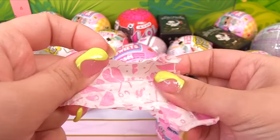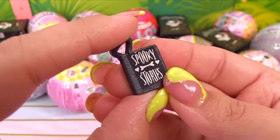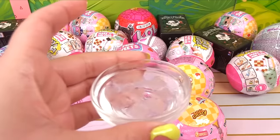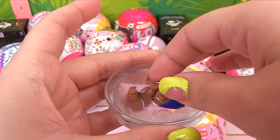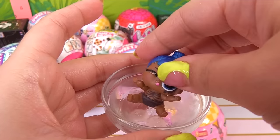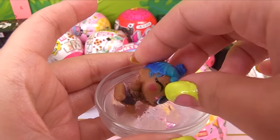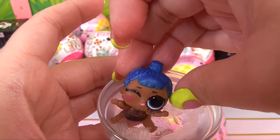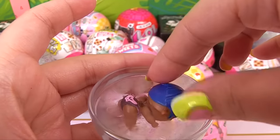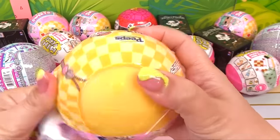She's getting spooky stories. Nice. I would love to read the stories in this book. All right, you guys ready to color change her? Whoa, look at that. She's got a little skeleton and a black diaper with some bones on the back of her diaper. Plus some droopy eye makeup and a heart on her cheek. Silly little Sleepy Bones. Now let's see what other Mini Sweets we can find in here.